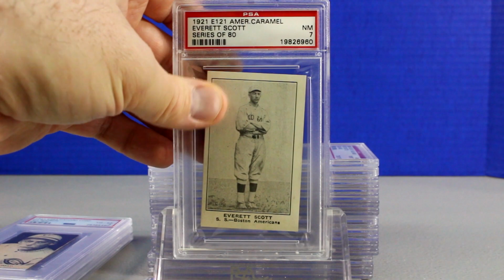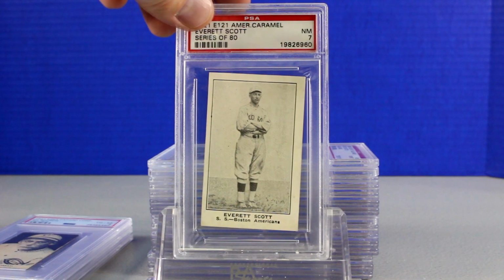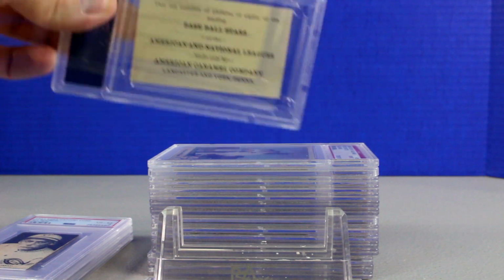So here's a PSA 7. And this is, I mean, definitely high grade. This would be high grade for even a 50s or 60s Topps set card, but for this, it's ultra high grade. I'll show everyone the back there real quick.